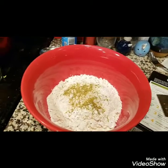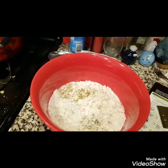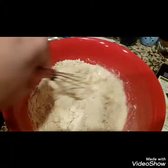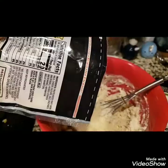Tuesday, I finally got around to making that shrimp pasta, and I made it with some, they're not the cheddar biscuits, they're like the Parmesan biscuits. And they taste just as good. And you'll see I'm just kind of stirring it up a little bit right here. It's very simple. This is a really easy meal to put together.